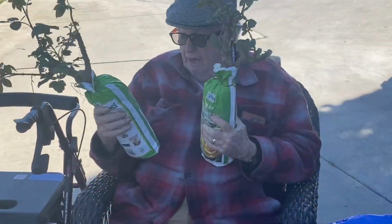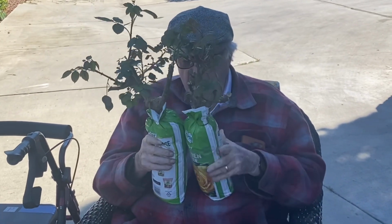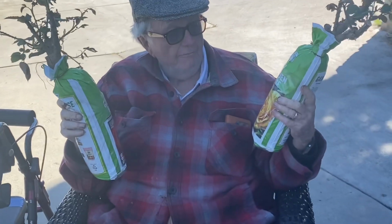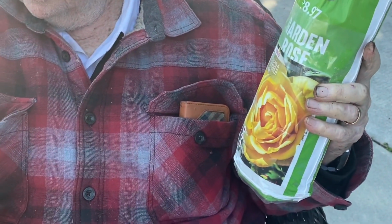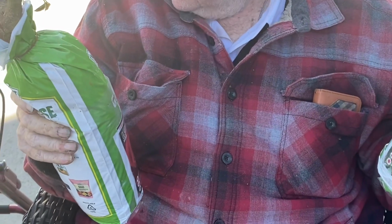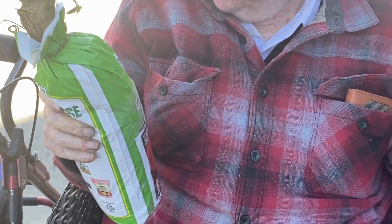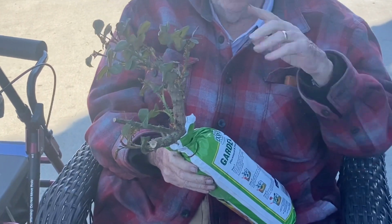Okay, this is a red, fragrant hybrid tea. And this is a yellow, fragrant hybrid tea. I love the color of that one. We don't have a yellow. Really nice. And these were $8.44, I think, right? Something like that. $8.97 at Walmart. I just need 2 nice big pots. But I love the fact that they're fragrant.